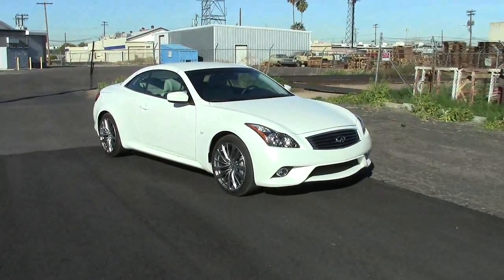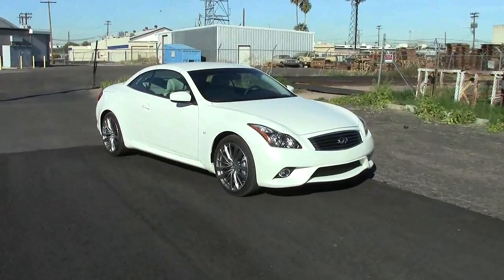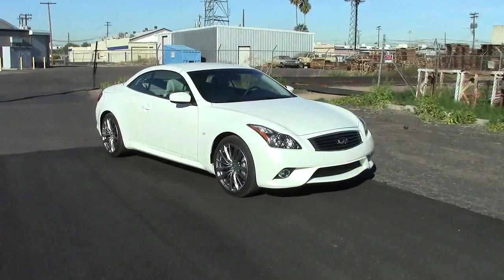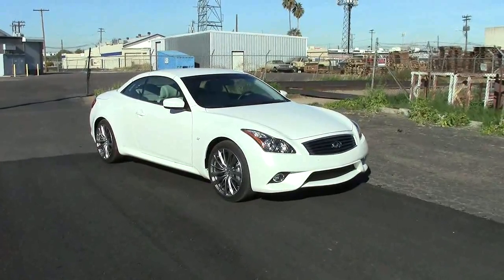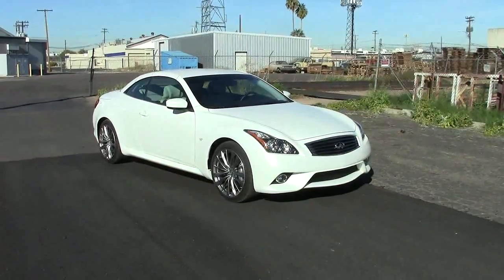The base price of the Q60 is $52,750. In all fairness, everything is standard from navigation to leather. There are no options. So the ending price is also $52,750. It's not cheap, but certainly less money than the German competition. So if this is the type of car you're looking for, it's worth a look.